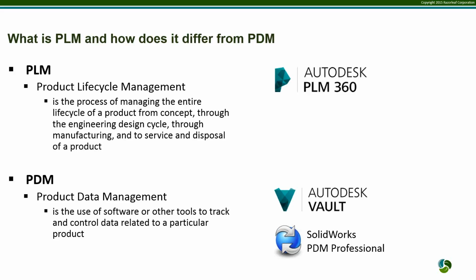PDM, product data management, is the use of software or other tools to track and control the data related to a particular product. So when I think PDM, I really think of the CAD data or the design data that surrounds the product. We're going to talk specifically about two PDM products today, Autodesk Vault and SolidWorks PDM Professional. So what we're really talking about is the DWGs, the IDWs, the IPTs, the SolidWorks files, all the data that just surrounds the engineering cycle.